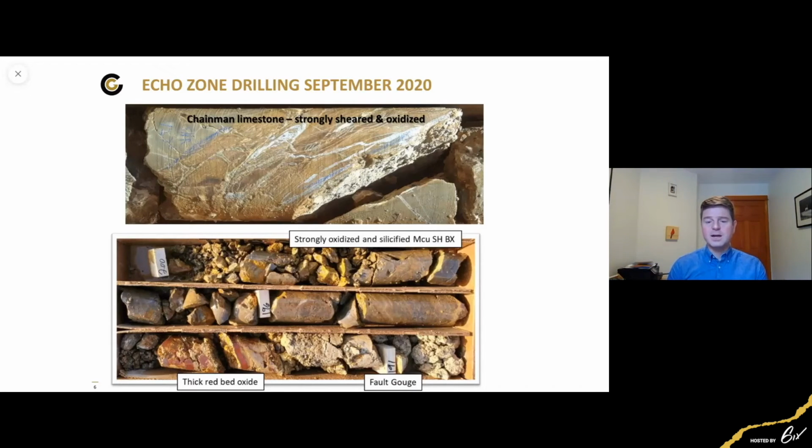So here we're looking at core from the Echo zone. We can see in the upper image the strongly sheared and oxidized Chainman limestone, really one of the key hosts to high-grade oxidized gold mineralization here at Green Springs. And in the lower box, we can see intensely silicified Chainman limestone. We go so far as to call this jasperoid, and that's also another key element in the high-grade mineralization here at Green Springs.